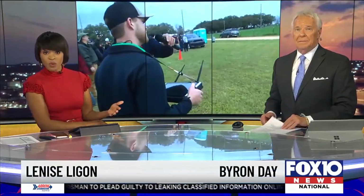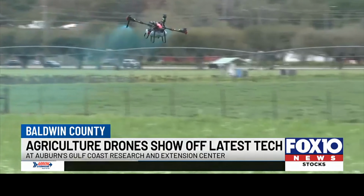Aerial drones are being integrated into society more and more, likely the next big step for commercial farming. Flying tractors, yes, not exactly.